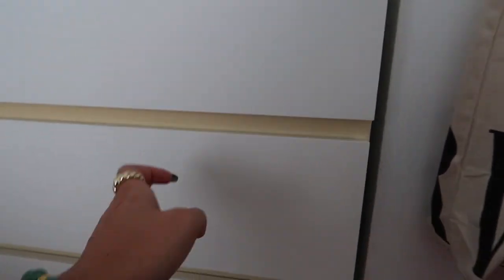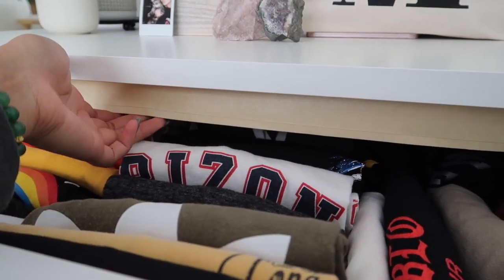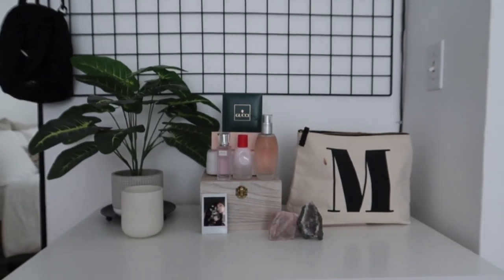Then moving on to my dresser. This is just your typical IKEA dresser. The reason why I even put these brown tapes to begin with is because I actually broke this when moving it from Long Beach to the Bay, and so it's literally just a piece of tape and no wood. And then we have my little dresser top setup.